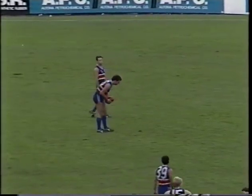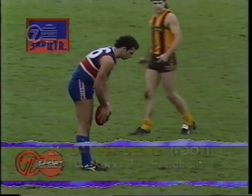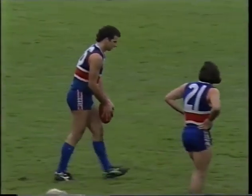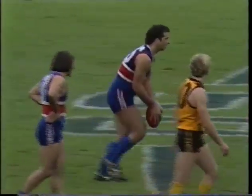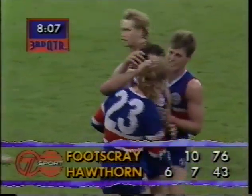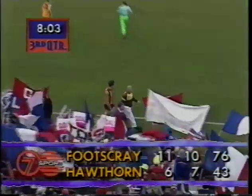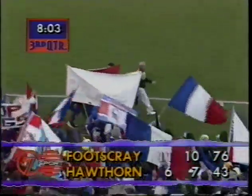But it's all starting in the middle with big Scotty Wynd. Steve Lawrence will have to come off with this blood pouring out of his cut on his head. And Delray lining up for his 4th goal, 3rd for this quarter. Oh, do you like the Bulldogs now? The margin is 33 points. Yes, Danny Delray, a great quarter of football by him. 3 goals he's kicked for the term, 4 goals for the match.